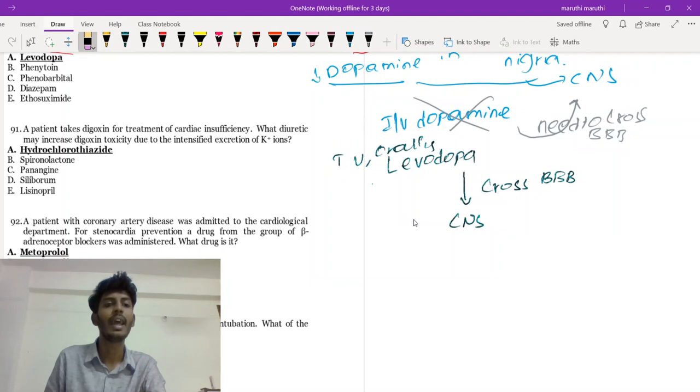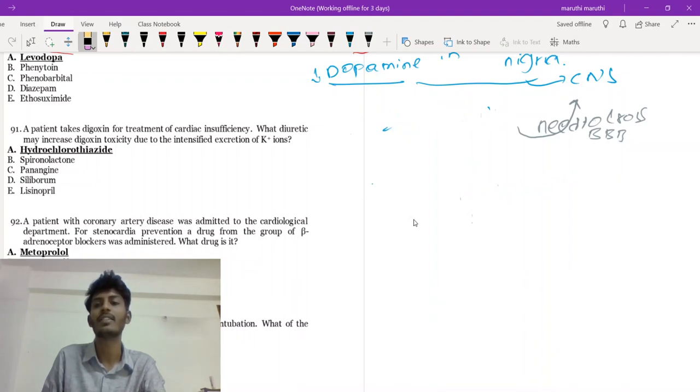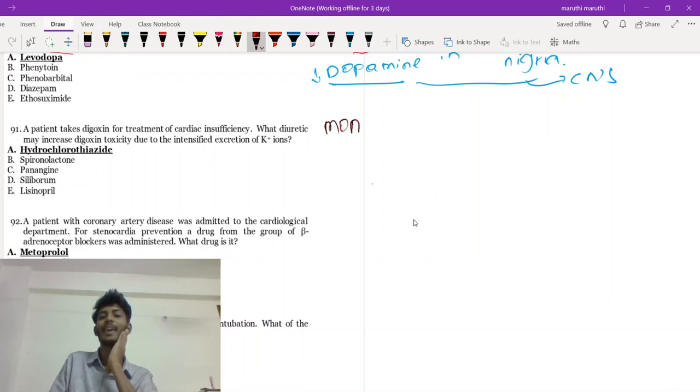A patient takes digoxin for the treatment of cardiac insufficiency. What diuretic may increase the digoxin toxicity? Now, what diuretic will increase digoxin's toxicity is our question. Guys, we need to understand what precipitates digoxin toxicity. For that purpose, we need to know the mechanism of action of digoxin.